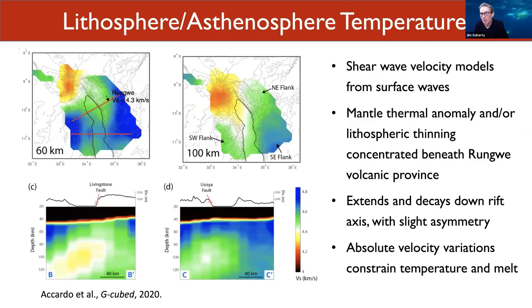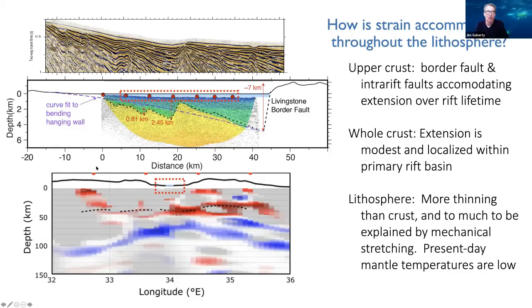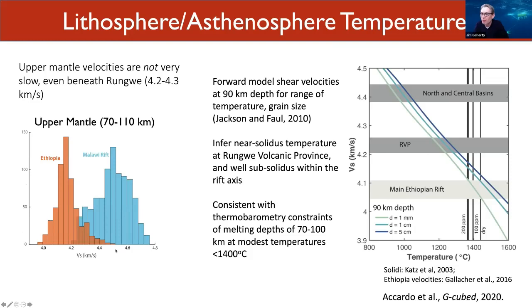And to understand that bottom-up driven process, we've also had to bring in the velocities from the surface waves. And this is the work of Natalie Accardo. We get some really nice surface wave images where we have low velocity regions up here associated with the volcanism, but really pretty modestly low velocities as we move down the rift. And so you can do cross sections across here, and you see what we're interpreting as upwelling of asthenosphere that's very consistent with those lithosphere-asthenosphere boundary images. But if we look in detail, the velocities within that system compared to, say, other much hotter rift systems are really not very low.